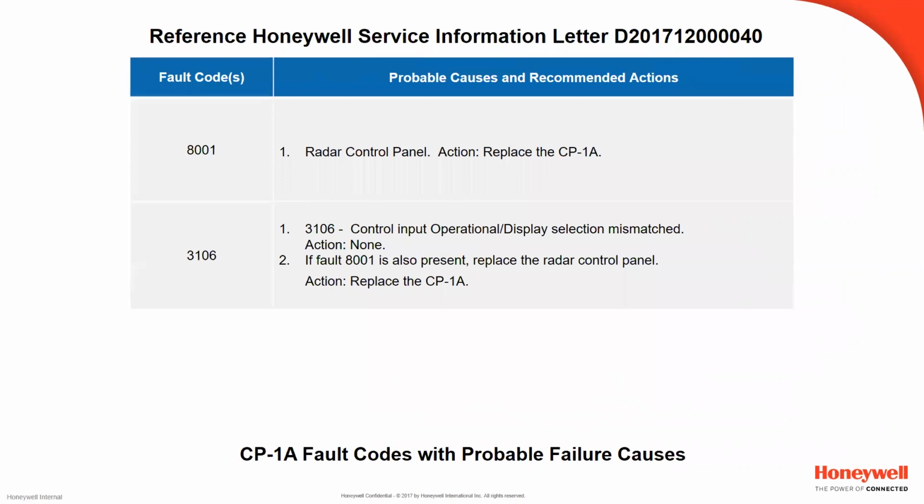Now, a 3106 fault usually occurs when the control input operational display selection between the captain and the first officer shows a mismatch. This fault could also get logged if an unassigned mode has been activated. If only the 3106 is logged, then we recommend none of the RDR-4000 components be removed. Only if a 3106 is logged along with an 8001 fault, which again can be scrolled down in the RP to check, then we would recommend a control panel replacement. Only and only if it's combined with an 8001 fault.